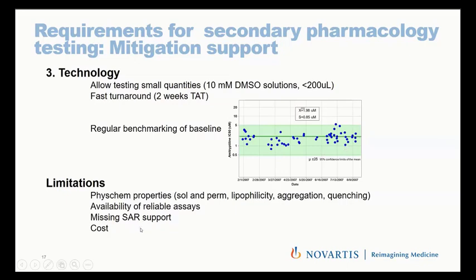Now, what are the limitations here? Physical properties definitely play a big role. Solubility, permeability, lipophilicity, particularly when we are using, for example, plastic plates. Therefore, for example, with Q-patch, there are glass-covered plates, which give much better results. We look for aggregation and quenching.